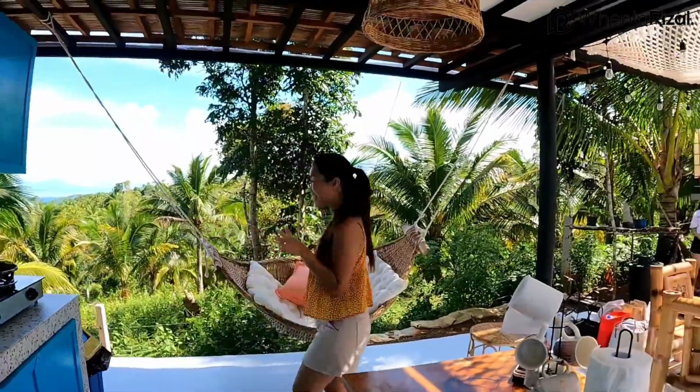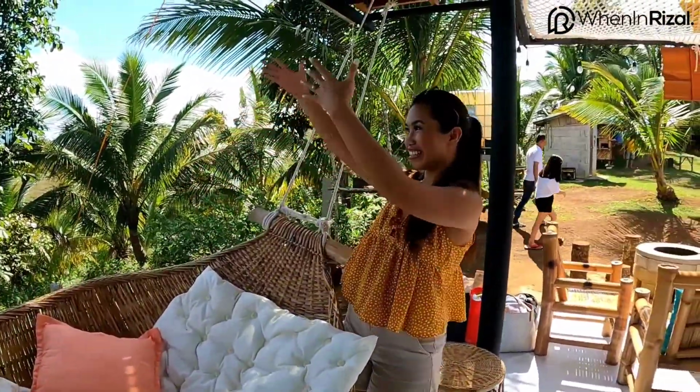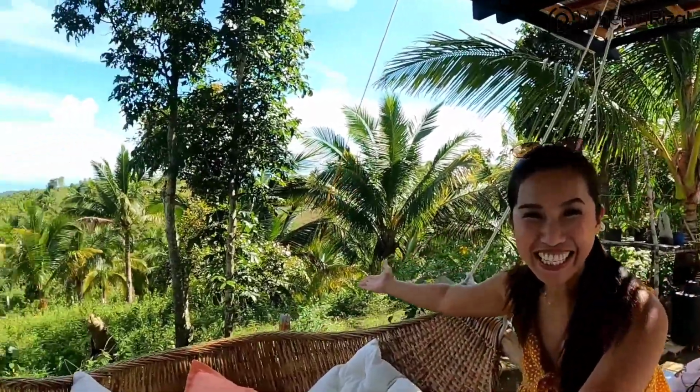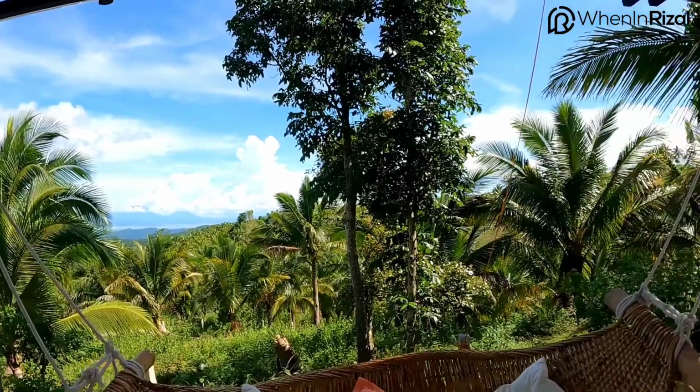I love this space. Check out, we have a little hammock here, but look at the view. So yun, favorite to actually magkape dito in the morning.